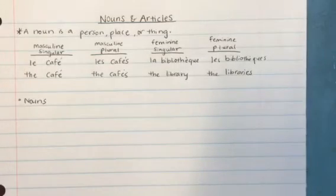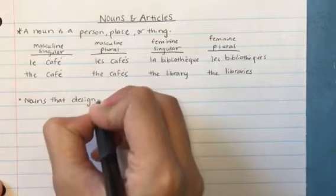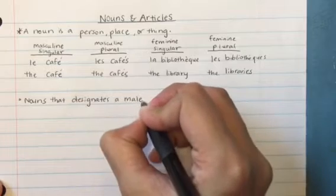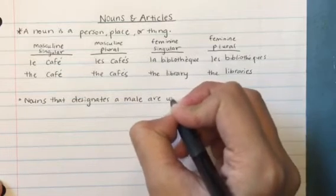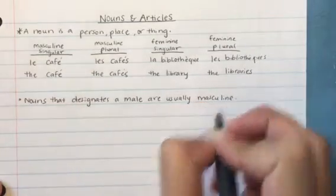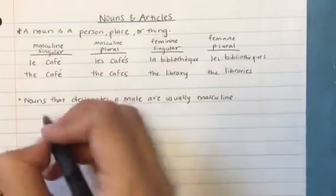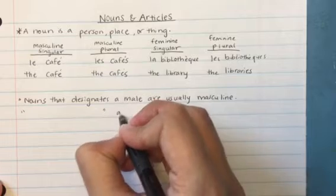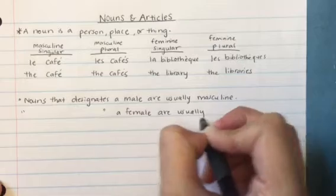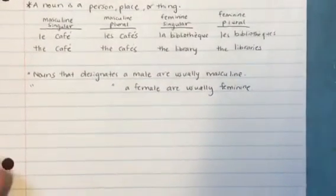Usually nouns that designate a male are usually masculine. So I have some examples for that. And it's the same thing with female. Nouns that designate a female are usually feminine. For the sake of time, I'm not going to rewrite that part.